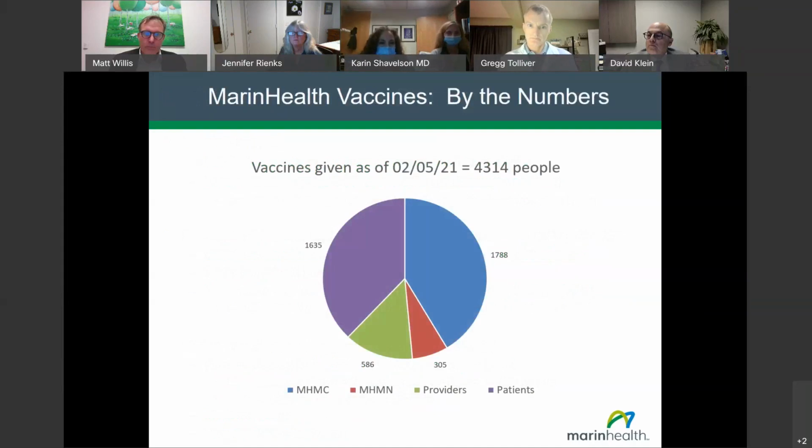So just to give you kind of by the numbers for MarinHealth as an organization, as of Friday, we immunized 4,314 people. This includes obviously our employees and providers as well as the patients. And I want to focus now on that purple piece of the pie over there on the side, which is the 1,635 patients that we vaccinated. I should add that the clinic was open today and we added another 150 patients to that total. Next slide, please.